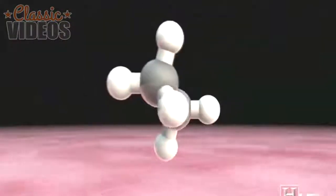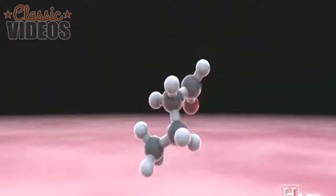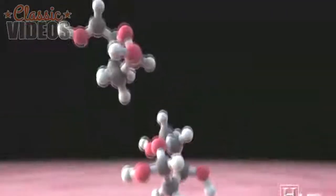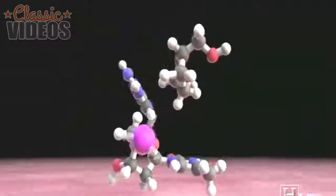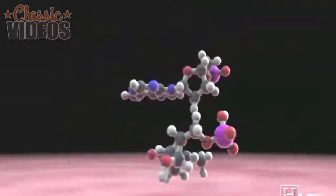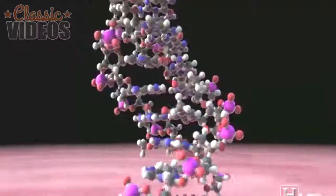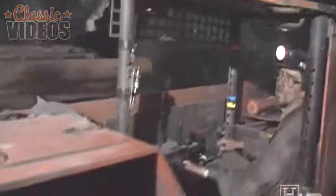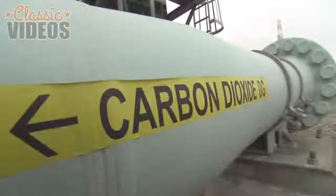It's this ideal combination of stability and reactivity that makes carbon the backbone of all living systems. With carbon providing the critical bonds, simple sugars become complex molecules like DNA. It's truly the element of life. Carbon-rich plant life of the prehistoric variety has proven one of our most powerful sources of energy. But can we find ways to burn it without increasing global warming?